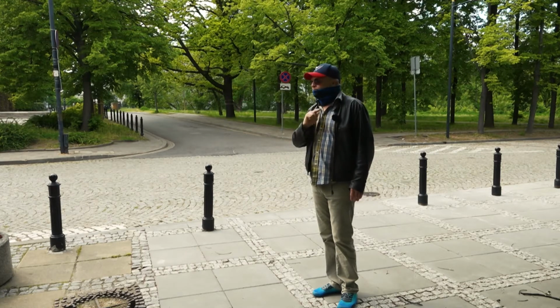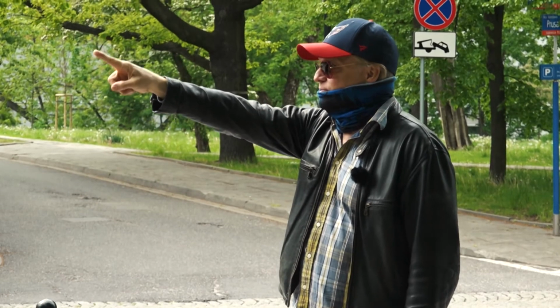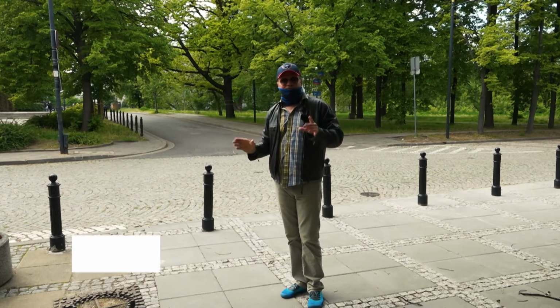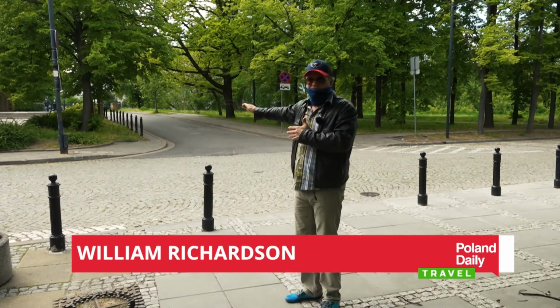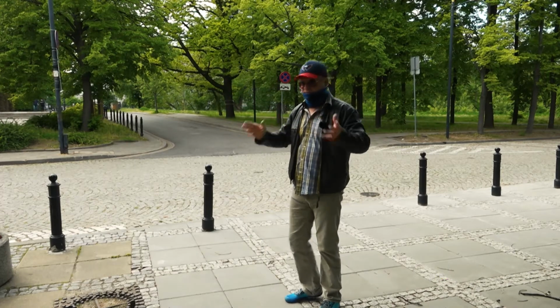But right now, the back of the Sejm is just up here. That's the Parliament. But for our purposes, for a nice walk, it's more interesting this way, because we don't need to go over there. That's the busy city. We're on a nature walk. We're looking for peace and quiet here, okay?